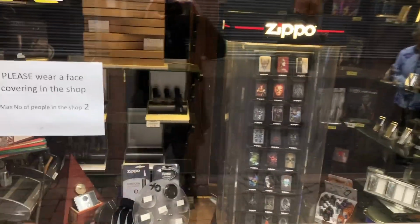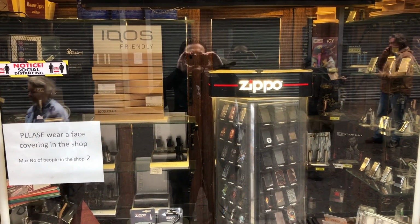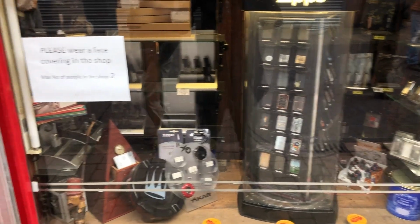In the other window we've got some more Zippos, plenty of Zippos in this place. Plenty to look at, a very effective window stand. And obviously due to Corona, we all have to wear face masks. So, let's go in and see what we can see and have a word with Niall. I'll speak to you in a minute.